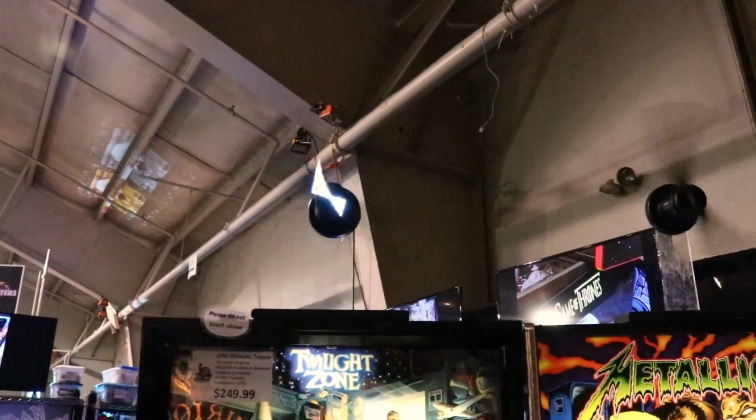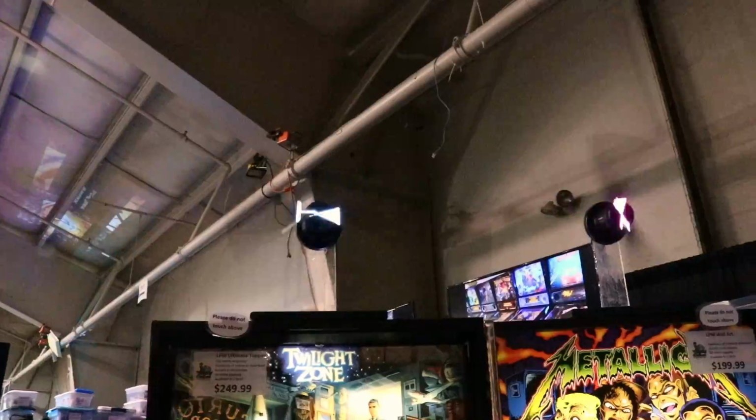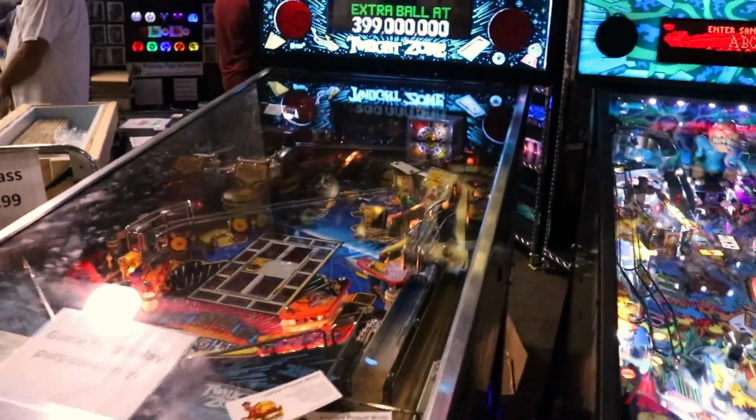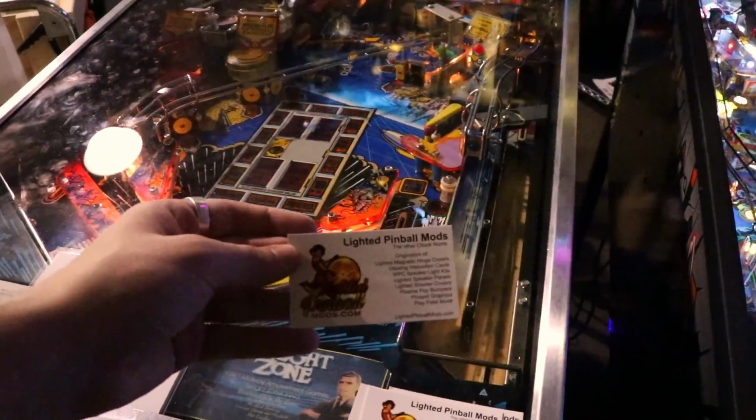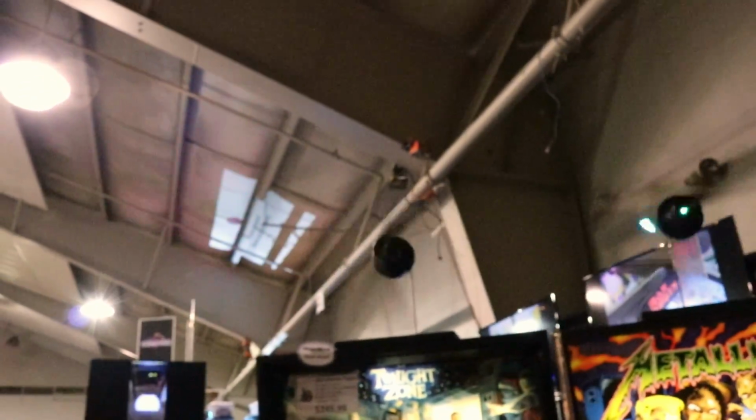Oh, here it goes, the Twilight Zone to go with the pinball machine. Again, it doesn't show up super good on camera, but you definitely gotta check these out. Here, if you wanna check them out, head to the website right there. I'll bring it in closer so you can actually see. But definitely check out these pinball toppers, they're awesome.